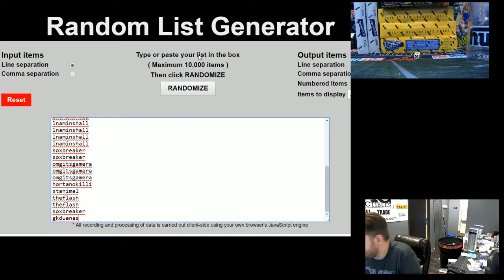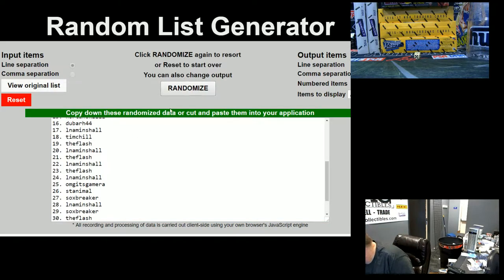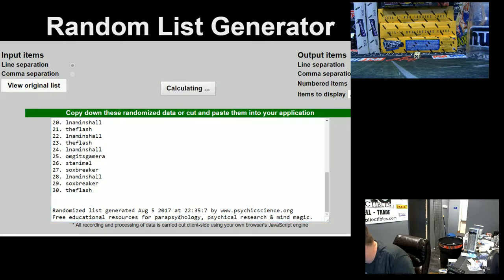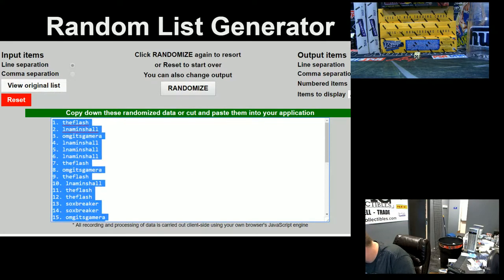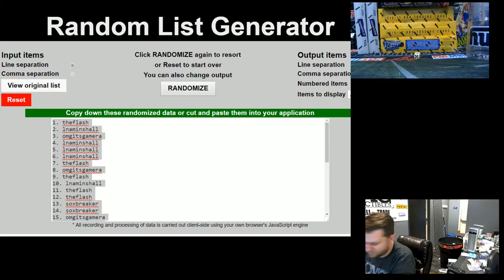Alright, guys, we're going 7 times. Good luck. 1. We got 30 names. 2. 3. 4. 5. 6 and 7. Flasher on the bottom, Flasher on the top. It is a Flash sandwich. Everyone like their Flash sandwich?